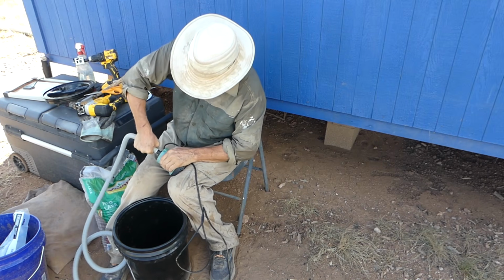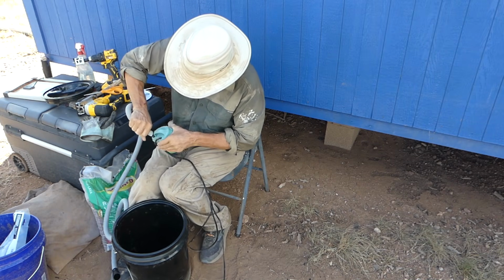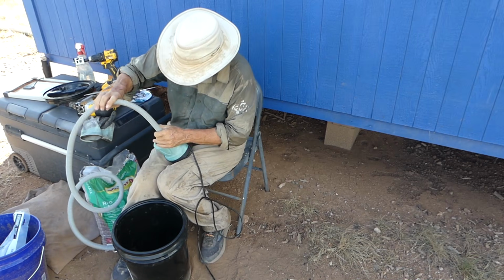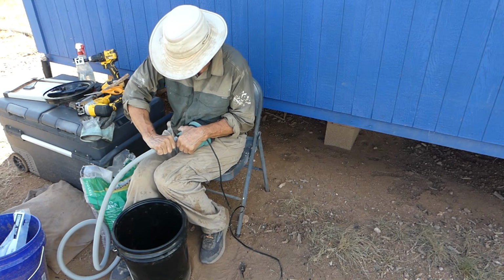And look at that. That is fitting on the pump. It's going on really well. Yeah, it's on really well, which is good. I'm shocked that that's on as good as it is.